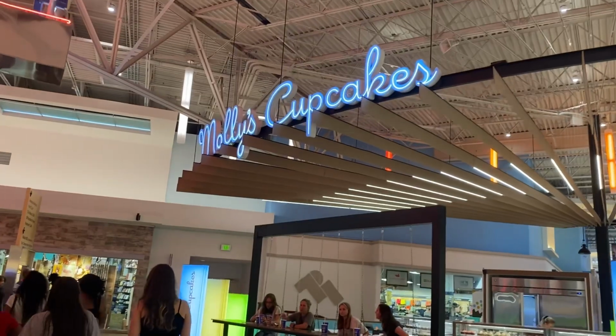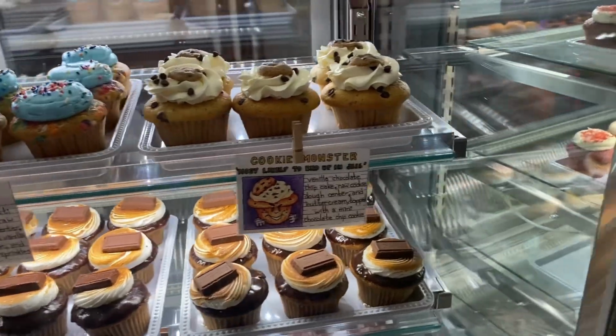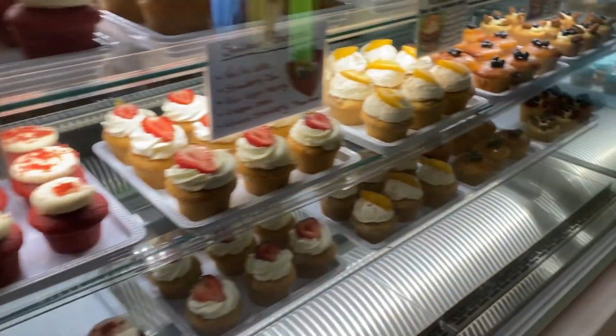Hey y'all, so back on my iPad because I just like to record on my iPad now. But I'm back, we're back in the room. And I wanted to try my cupcakes that I got on camera. So they got a little messed up in the car, but this is what they look like. This is the one, it's Cookie Monster, and this is the one, it's the peach cobbler one.